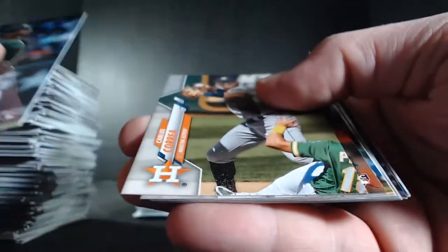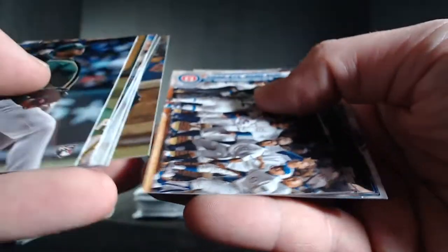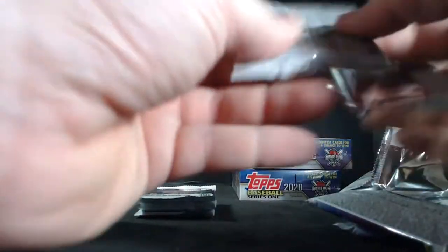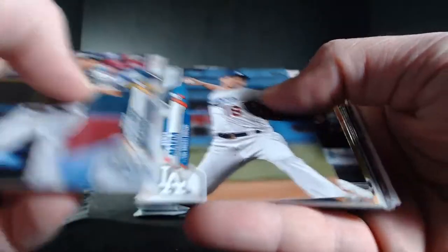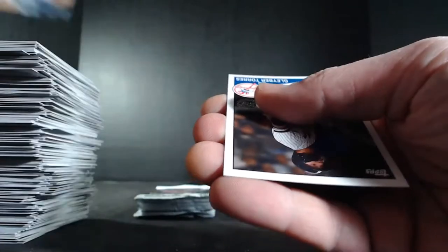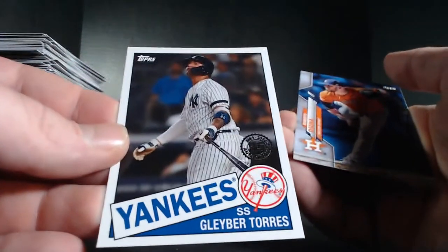Jesus Luzardo, rookie, Correa, Brea, Cabrera, Lopez, Doolittle, Belt, Alonso, Cubs, Roberto Perez, Peralta, Logan Allen, the base pack, Pete Alonso, Kyle Schwarber. Trevor Richards, Kenta Maeda, Stremski, Rodon, Yarbrough, Brinson, Alex Young, rookie, Brock Holt, Trevor Bauer, CJ Cron, Aaron Nola, Glaber, Torres, 85, Yankees. And then an Osuna and a Rojas.